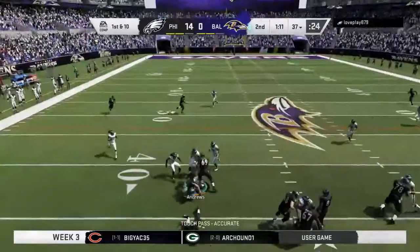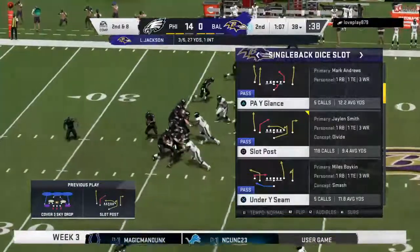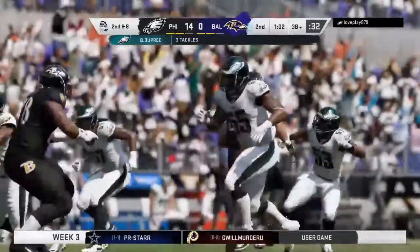They'll throw on 1st down with Jackson. He's got his man, it's Andrews. And he'll be brought down shy of the 40 at the 38-yard line. Give him a couple on the catch, it's 2nd and 8. At the 38-yard line.